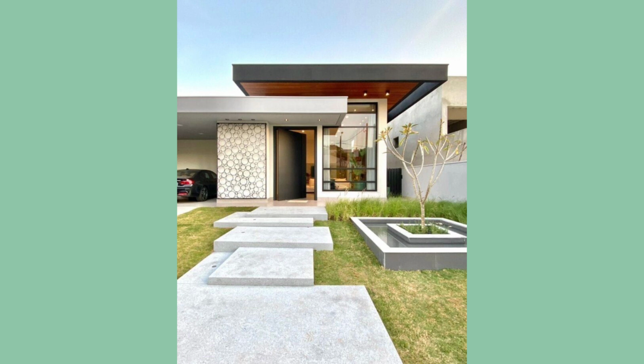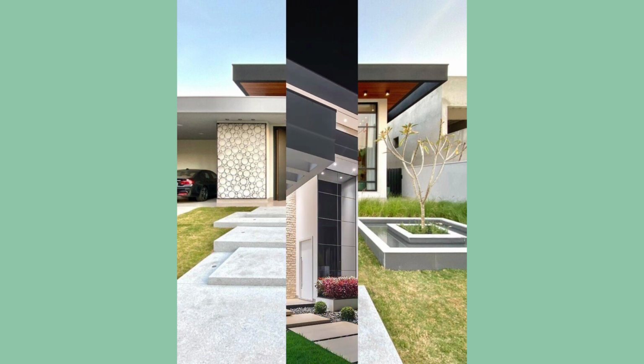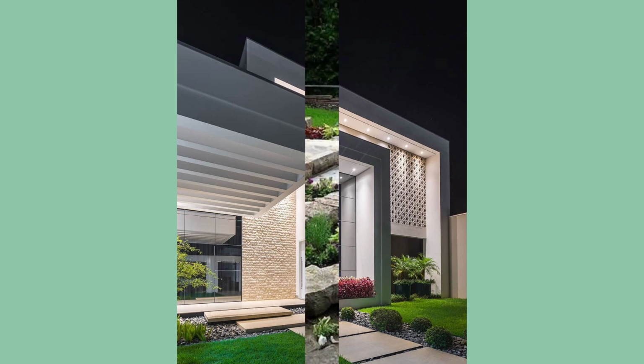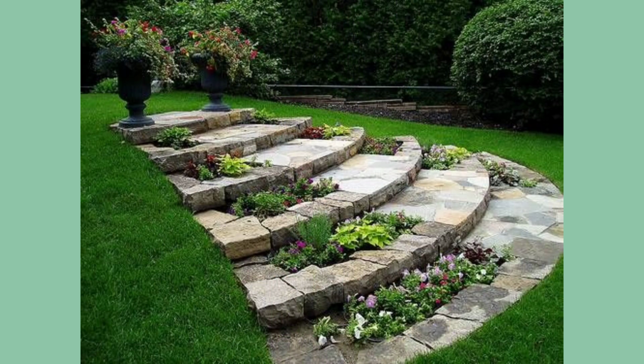51. Mossy garden path. Moss can be a great way to add greenery to your garden with less maintenance. This garden pathway has moss growing on either side, filling in the spaces between the flagstones.